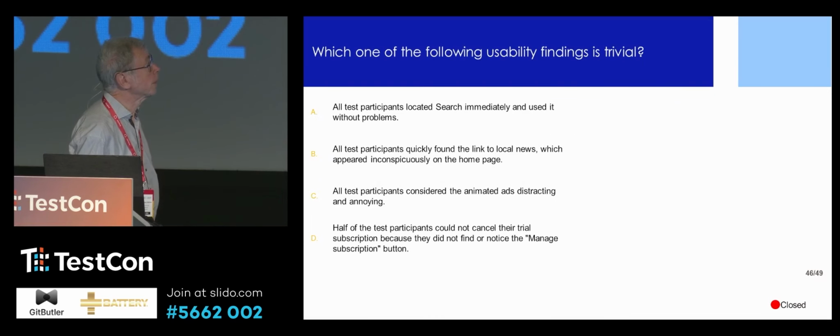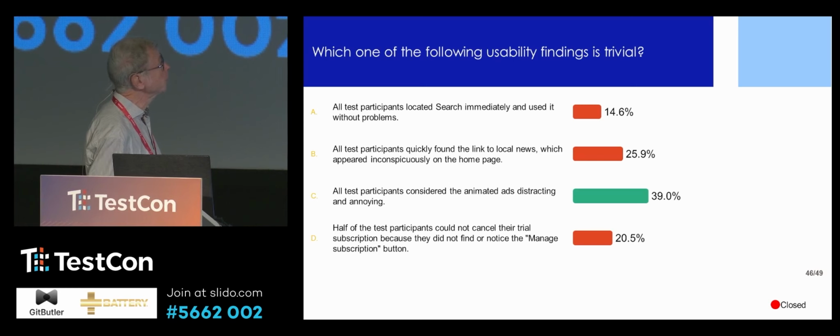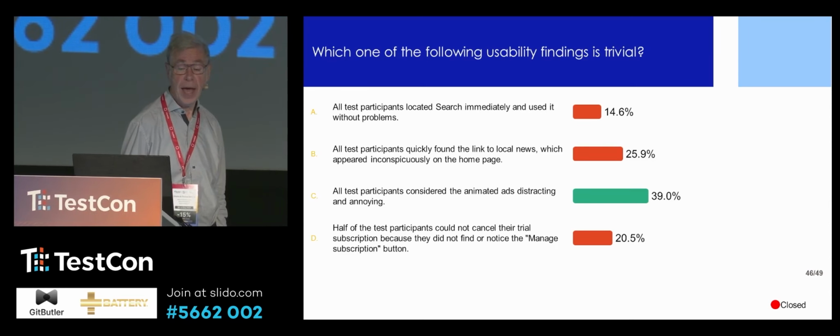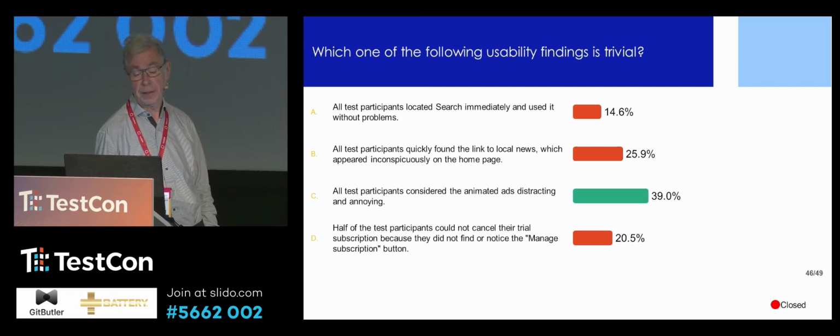Yep. Let's take a look. Yeah, okay. The majority votes for the right one. I think that A, B, and D are quite substantial findings. Especially D, which I think is close to a critical problem. They were unable to cancel their subscription because there was a certain button that they couldn't find. I think that is a very valid, non-trivial usability problem.